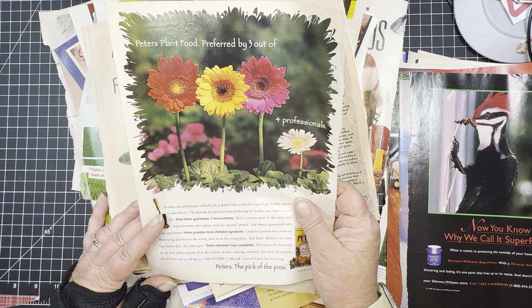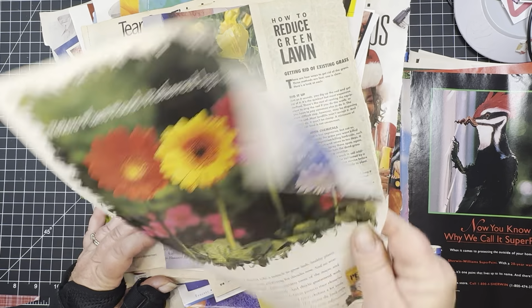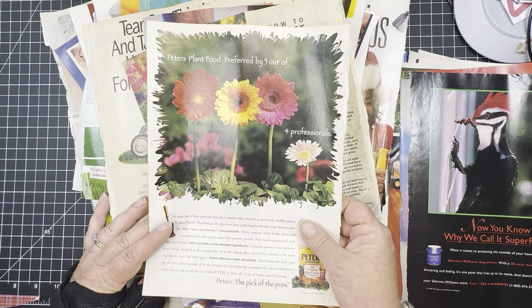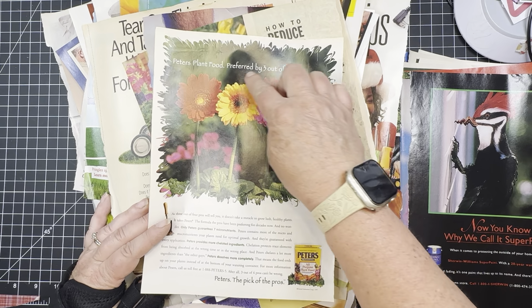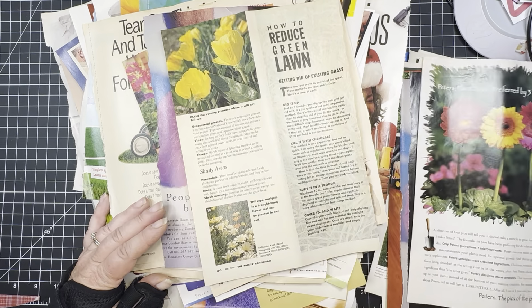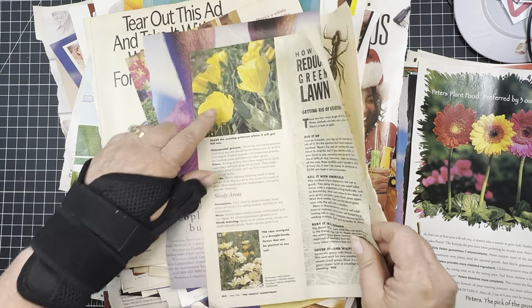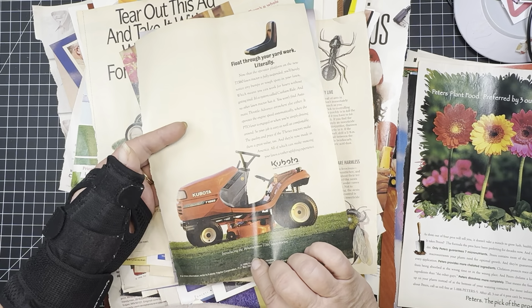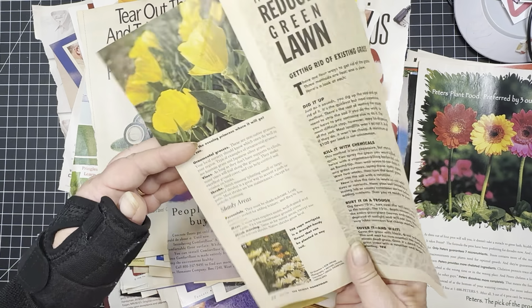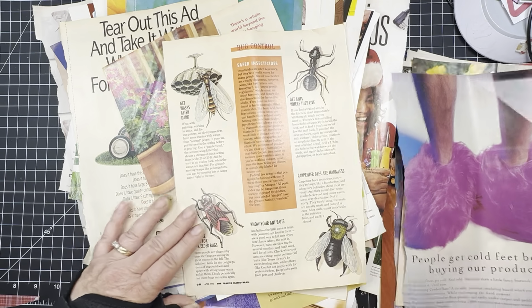This one I will probably put, my flowers are so beautiful right now. I don't know if I'm going to put this in my, I don't know. I might put it in the glue book because I can take real pictures of my flowers. Now this one, I don't know. Did I take this one for the tractor, or can I do both? So I'm going to put that in fussy cuts for now. Here's the one I tore, but I'm still going to fussy cut it.